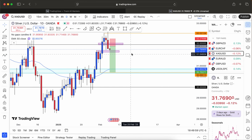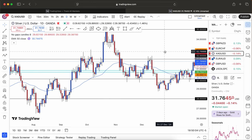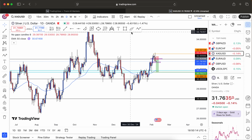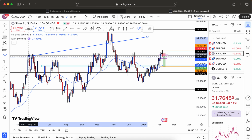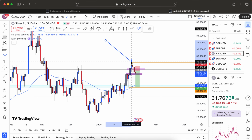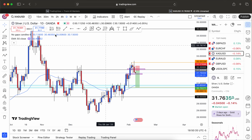But for now, since the price is currently at a strong level of resistance, as you guys can see, even in the past, the price has rejected this round psychological level of 32,000. Rejection here, rejection here, rejection here. And I'm predicting that the price would once again show the same rejection here, only to move down to our anticipated area of interest to then continue to the upside.